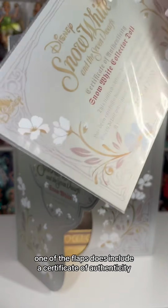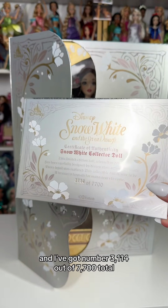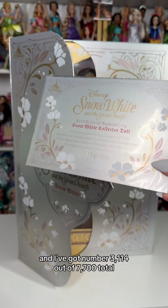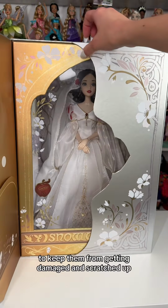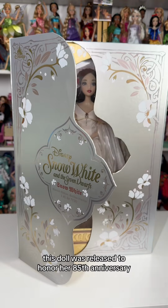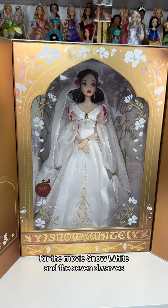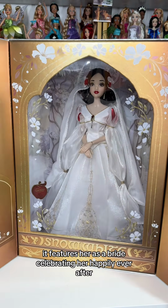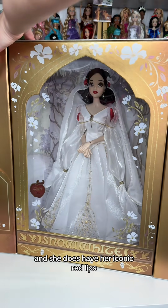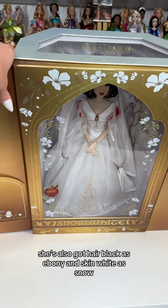One of the flaps does include a certificate of authenticity, and I've got number 3,114 out of 7,700 total. I love that the certificates are always wrapped carefully in a layer of plastic to keep them from getting damaged and scratched up. This doll was released to honor her 85th anniversary for the movie Snow White and the Seven Dwarfs, and I love how it looks. It features her as the bride celebrating her happily ever after, and she does have her iconic red lips. She's also got hair black as ebony and skin white as snow.